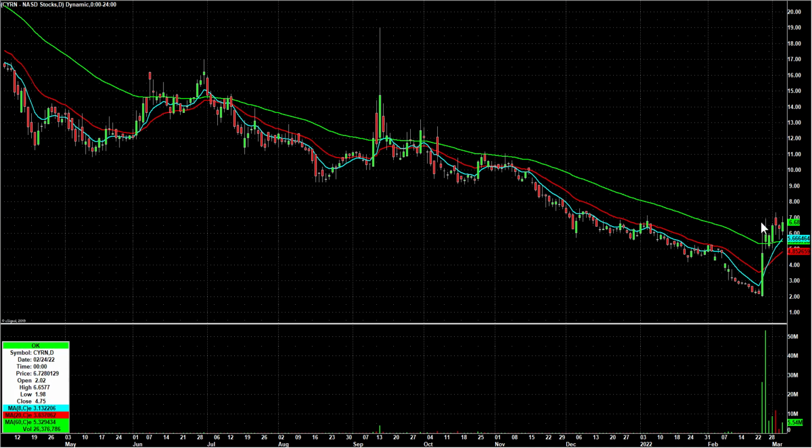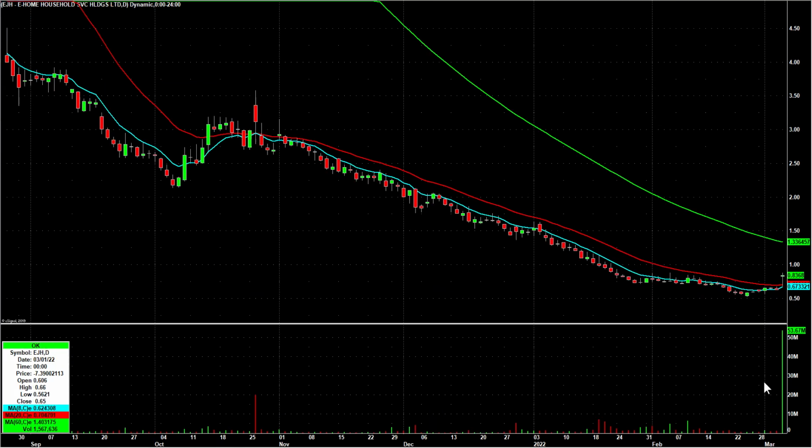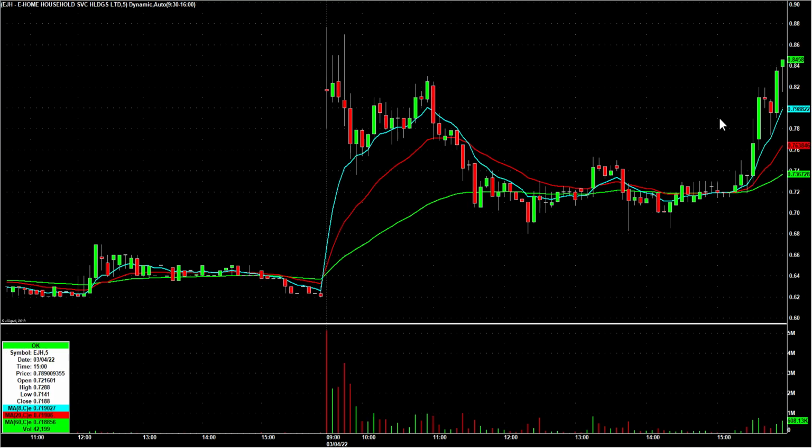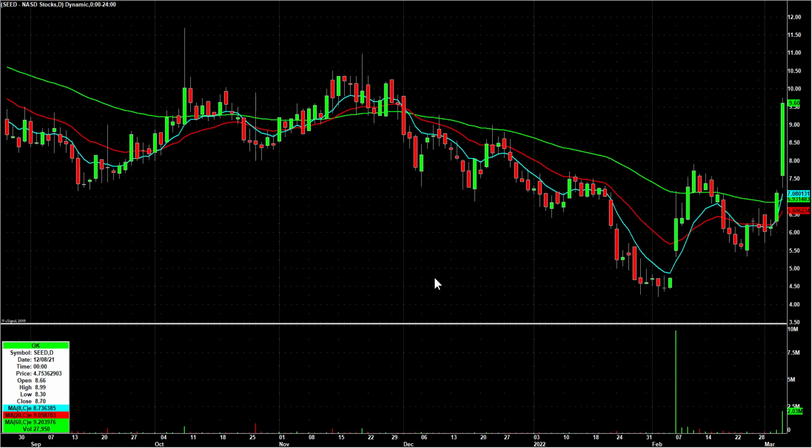CYRN, after this big rip, it's just chopping sideways. Definitely want to keep an eye on that one. EJH, I don't really like penny stocks, but let me zoom in to show you. It did gap up, 53 million shares, sold off, but then ended up going up at the end of the day. I'll show you intraday. Closing kind of strong, so this one maybe has a follow-through day on Monday. We're going to keep an eye on it, but again, I don't really like stocks in that price range.